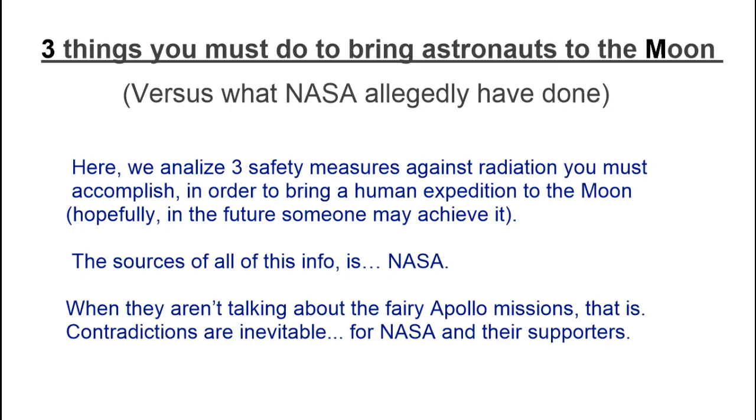3 things you must do to bring astronauts to the moon, versus what NASA allegedly have done. Here we analyze 3 safety measures against radiation you must accomplish in order to bring a human expedition to the moon. Hopefully in the future someone may achieve it.